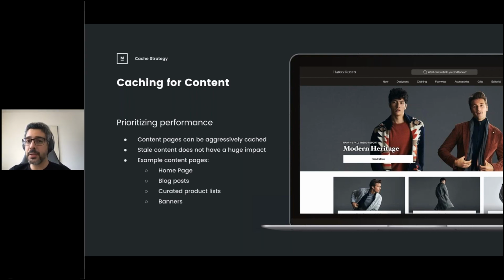Some examples are the homepage, which basically is a bunch of components that you can configure via the CMS: banners, promotions, carousels of products. Another good example are blog pages. These are basically just CMS-driven. Content creators write up some text, put some images, and it's there. It's nothing that's actually done during build time. These types of pages can be cached aggressively because usually there's not much impact in having older content for these pages. If you have a blog page, it probably won't change a lot.